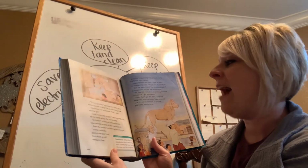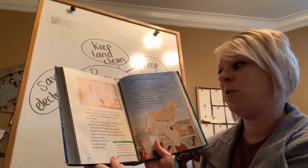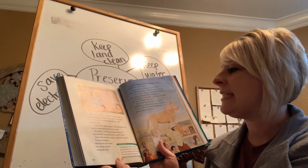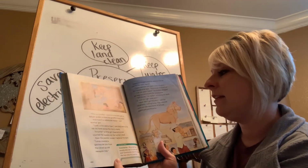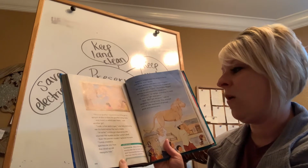"This is a giraffe," squealed one little girl in delight as she stroked the giraffe's long neck. "And here's a zebra," said another little girl. "Look, a lion and a tiger," one boy said as he ran his hand across the lion's mane. "A turtle," a little girl cheered as she counted the squares on the turtle's shell.